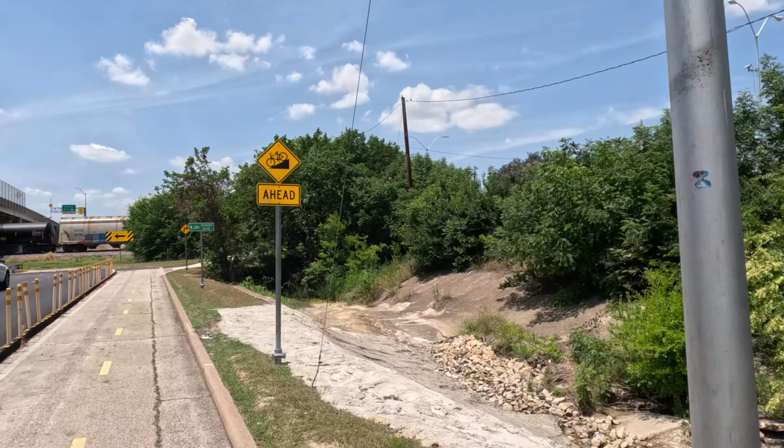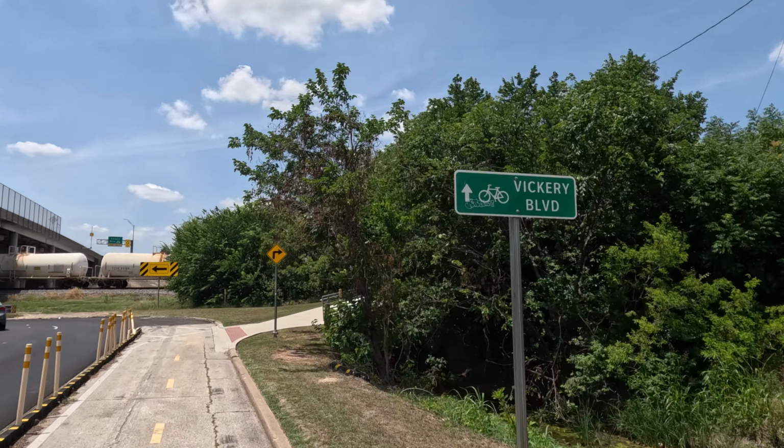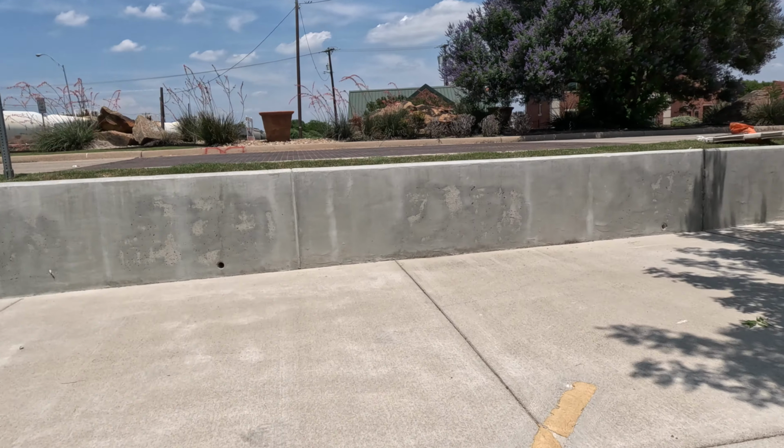Have to kind of be careful in that area. There's a lot of things going on. Cars coming to your rear, cars coming to the front, cars coming to the right. Okay, so the trail goes back that way, but it takes you across the road on the wrong side of the road. And so I'm gonna go and do the right thing and go down the correct side of the road. After this train leaves, of course.